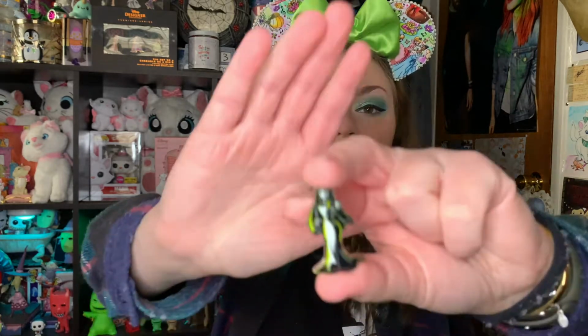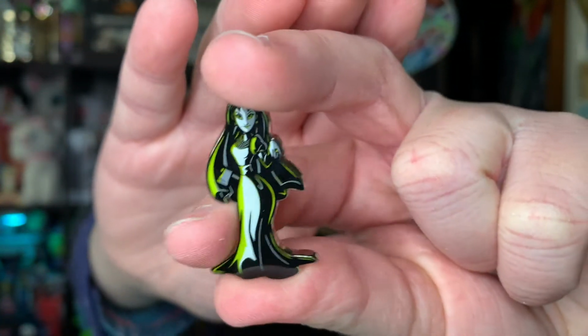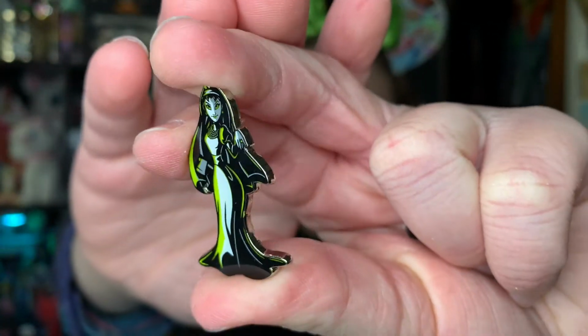So she included a little Mickey Mouse sticker, which is super adorable. And then the pin that I traded for, I forget what I sent her, but in return, I got one of the last of the Haunted Mansion mystery pins that I wanted. I have not finished the set by any means, but I did get one of the last main ones that I really wanted. So we have Constance as the bride.